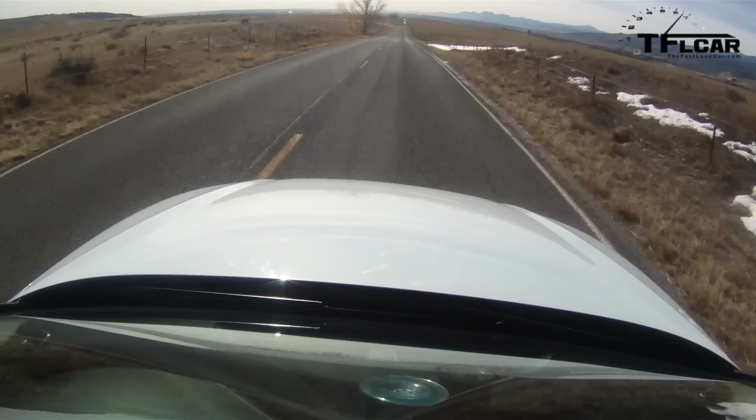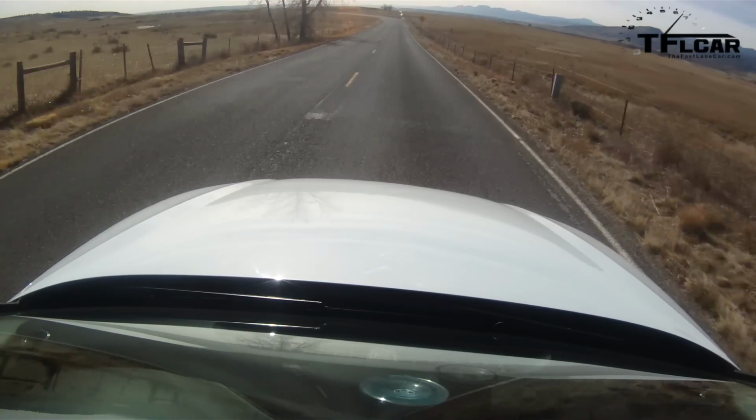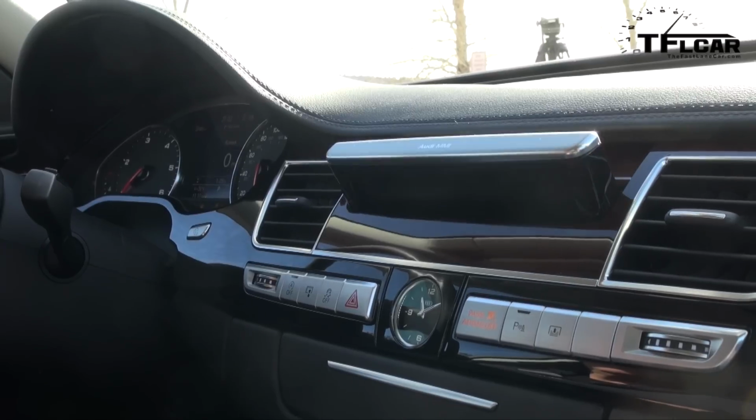Well, the bottom line is, if you really want that type of performance and you're serious about it, get the S8. Yeah, exactly. That's a completely different car. It doesn't even feel the same with the brakes or regular acceleration. They're just completely different vehicles. This one's much softer and much more luxurious.